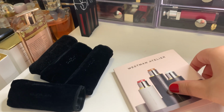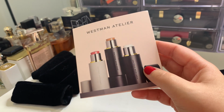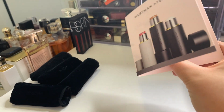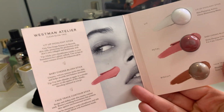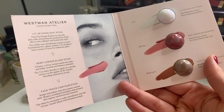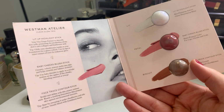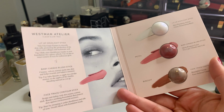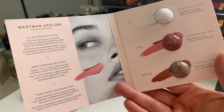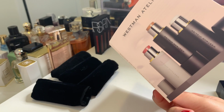Now I also have here this little Westman Atelier Discovery Kit. So this is a sample pack of the highlighter, the blush, and cream bronzer slash contour. So she also sent me this. I think this looks great. And then Sephora now has these kits for sale. So a mini version of all three of these. So we're gonna go ahead and use this today.